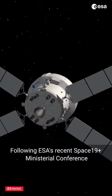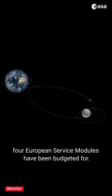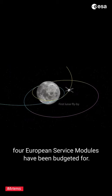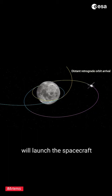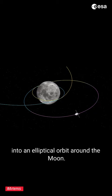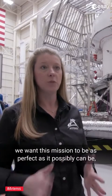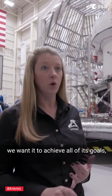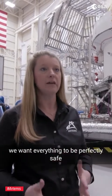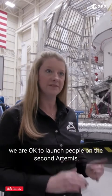Following ESA's recent Space 19+ ministerial conference in Seville, Spain, 4 European service modules have been budgeted for. The first uncrewed mission, Artemis 1, will launch the spacecraft into an elliptical orbit around the moon. Artemis 1's success is very critical. We want this mission to be as perfect as it possibly can be. We want it to achieve all of its goals. We want everything to be perfectly safe because we want to make sure we say, yes, we are okay to launch people on the second Artemis.